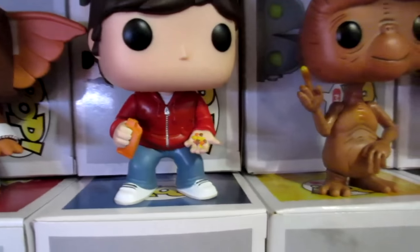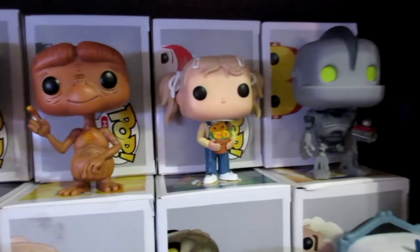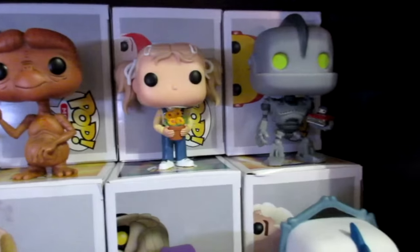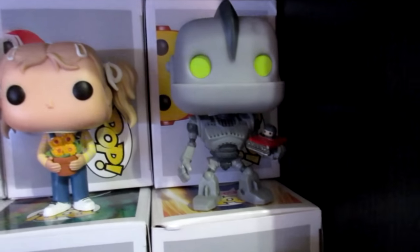Awesome. I love that the Reese's Pieces are there. Then you have E.T. and then little Gertie, and they did a really good job on all of these guys. And I love that Gertie has her pigtails and her little bows in her hair. And then we have the Iron Giant with the car.